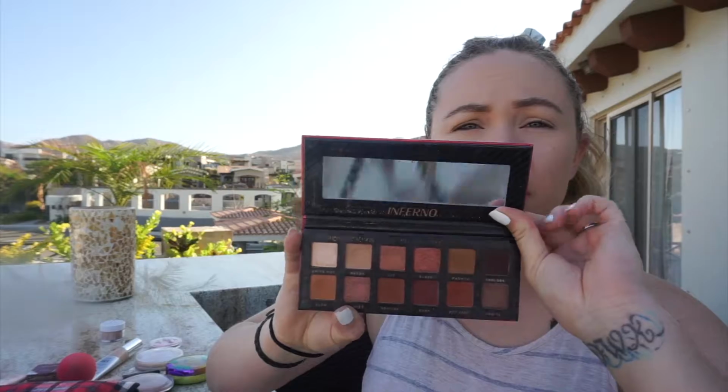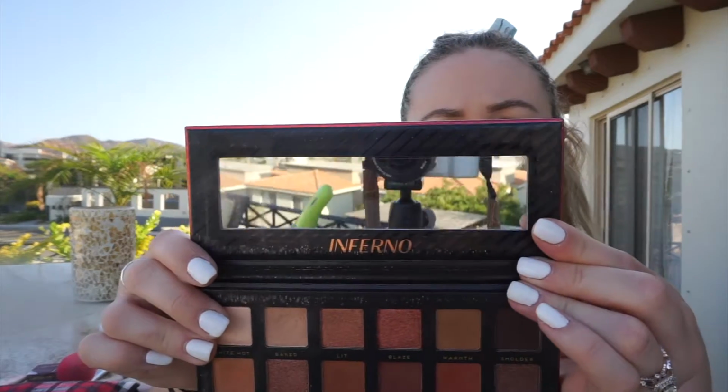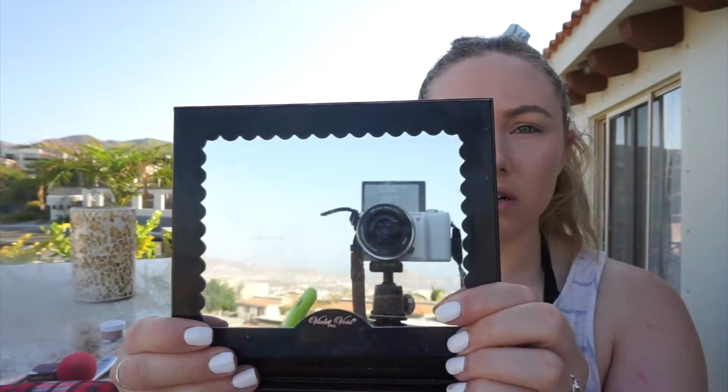So I bought three palettes. I bought this Bad Habit Inferno palette, Hot Fire Flames, Bad Habit. You get it on the Hush app. It's actually like amazingly good, and the mirror is so good. This is my Violet Voss Pro palette. The mirror is better on it.